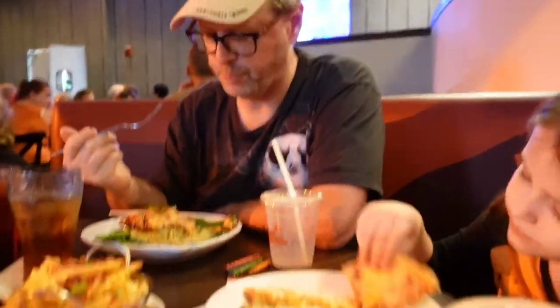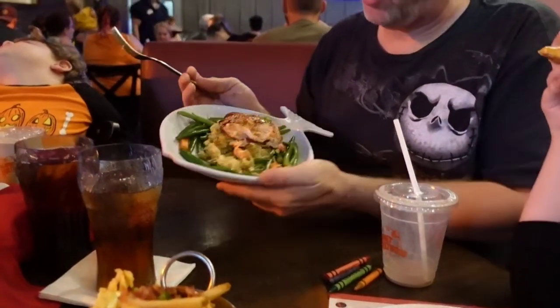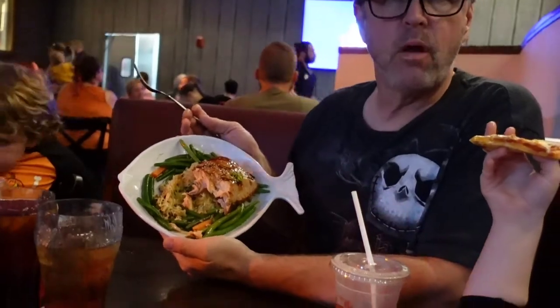What do you like better, the ribs or the fish? I mean, they're both good. They're both totally different. You got swimming, you got walking, so they bet on both worlds on that. And even the plate looks like a fish. I just love the plate.